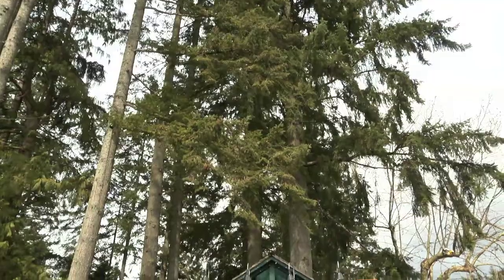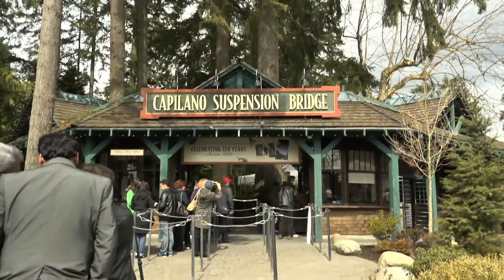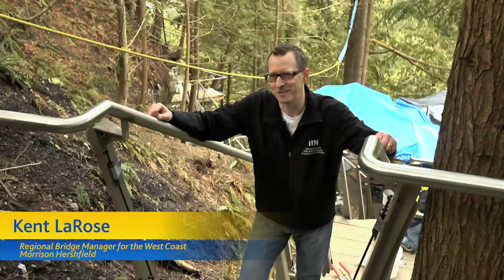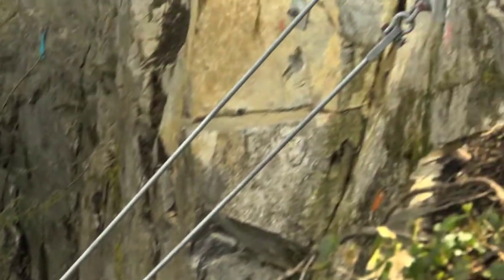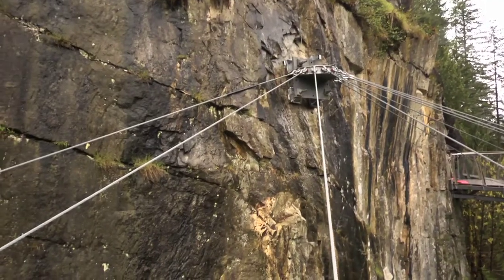We're at the Capilano Suspension Bridge Park in North Vancouver, standing on the soon-to-be-completed Capilano Cliff Walk. The cliff walk's a difficult structure to describe because there's no frame of reference around it. When we speak about bridges, everybody conjures up an image in their mind, but when you say the word cliff walk, it really doesn't give you any picture.